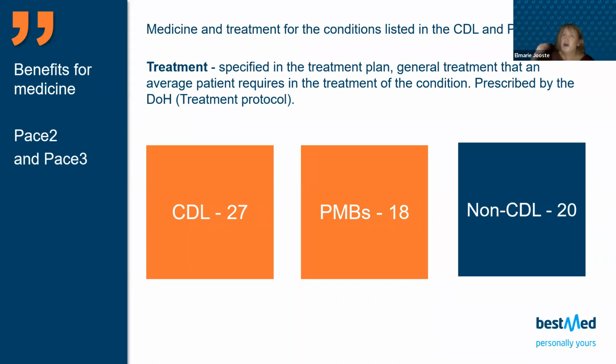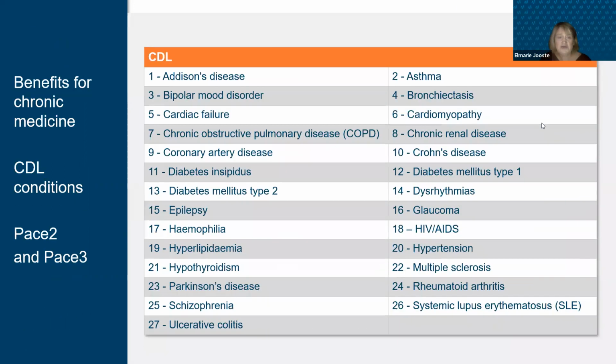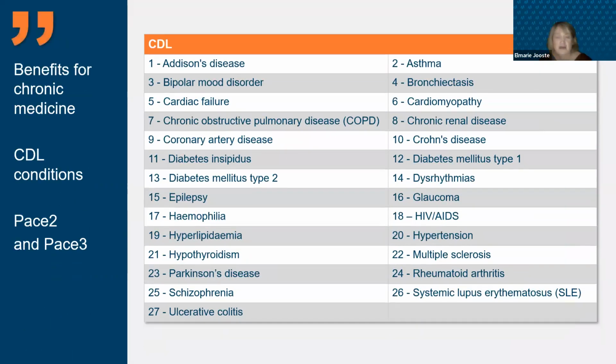Now, how we know those claims are related to that specific condition, asthma, is the doctor or the specialist needs to use the correct ICD-10 code. That is the sickness code. And when they use the right sickness code, it will trigger on the system and pay from the right benefit pool. So if you have a look at the CDL conditions, it is the same for all.